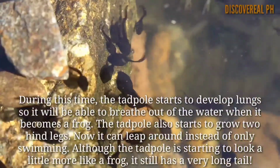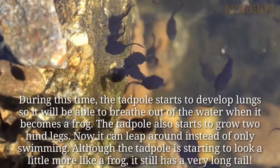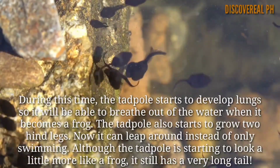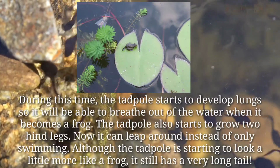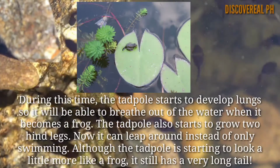During this time, the tadpole starts to develop lungs, so it will be able to breathe out of the water when it becomes a frog. The tadpole also starts to grow 2 hind legs. Now it can leap around instead of only swimming. Although the tadpole is starting to look a little more like a frog, it still has a very long tail.